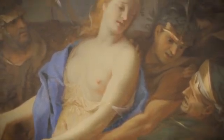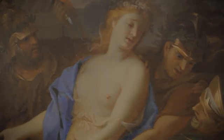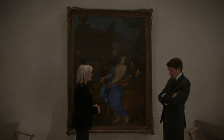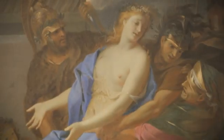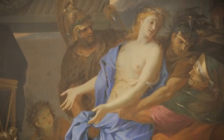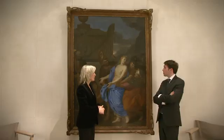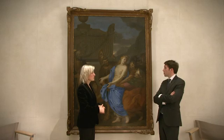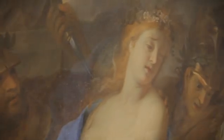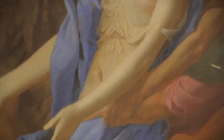And we can see how Polyxena has almost accepted what's going to happen. In fact, there is a detail, if you come close, that's quite interesting. The first idea of the painter was to cover her breast completely with her clothes. And he must have changed his mind and removed this piece of cloth to show her more naked. It's interesting because in the text by Ovid that Le Brun is following very closely to represent this subject, it is said that she was trying to help her killer by taking her clothes off to show more of her body.